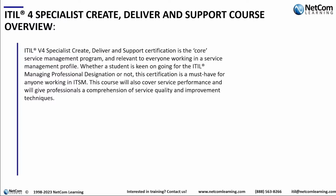So if you're at a decision point, like, okay, I did my Foundation, what do I do next? If you're in a service management operational role, this is the module you do want to focus on. Obviously, a lot of ITIL modules nowadays are relevant to everyone based on what your role is. But this one in specific, you could be incident manager, problem manager, change manager. Create, deliver, and support applies to all of them. Also, if you were to study for this module, it can help you with your managing professional designation. And the ITIL framework now has a CPD mechanism for your professional development: you do this class, you pass, you get the certificate, you get credit towards your professional development as well.